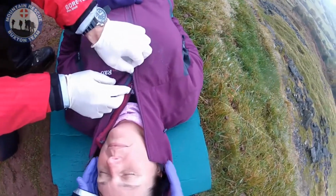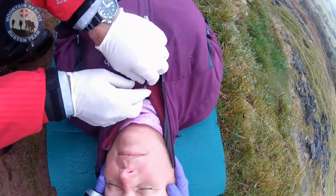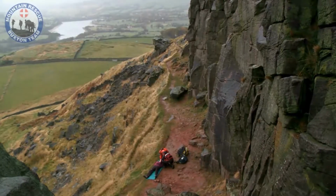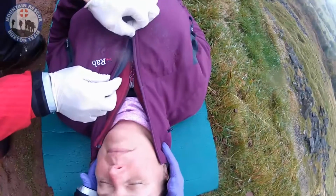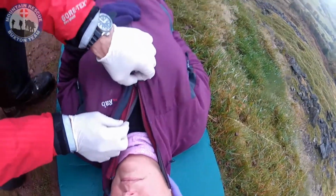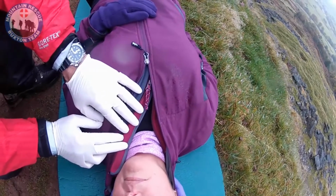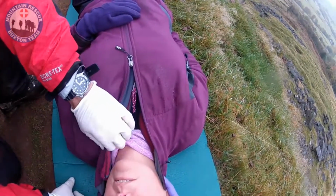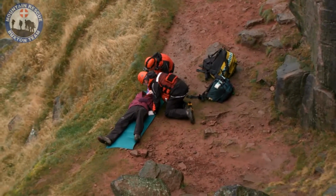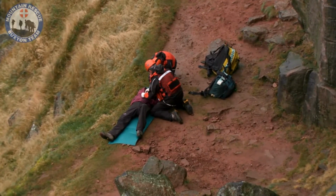Now, if we were to consider a situation where our casualty was not able to talk to our rescuers, this may imply something more serious is occurring. Our rescuers may wish at this stage to call for additional support, consider early medical assistance and a rapid evacuation. An unconscious casualty should be managed following the basic life support algorithm, starting with the assessment of the airway.